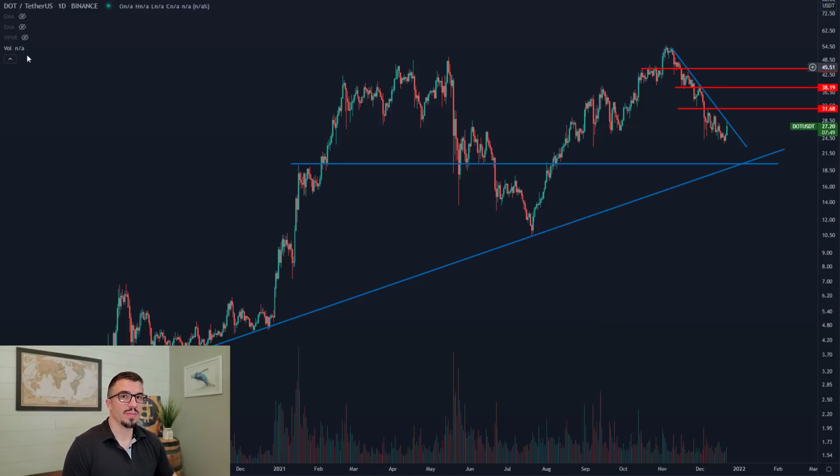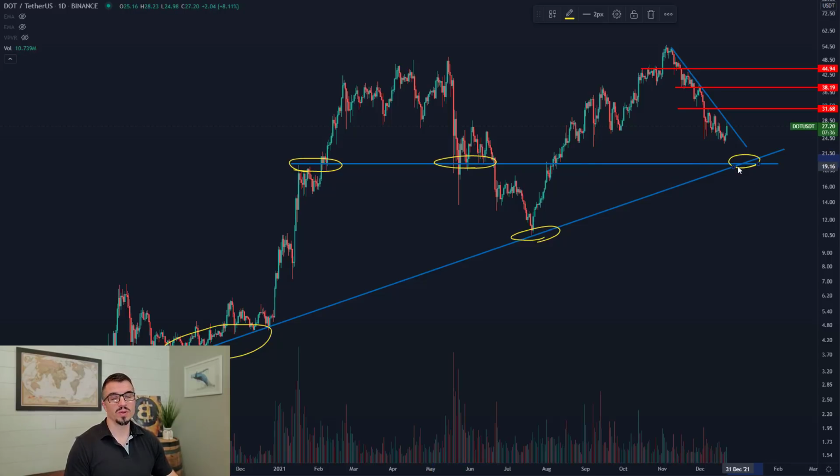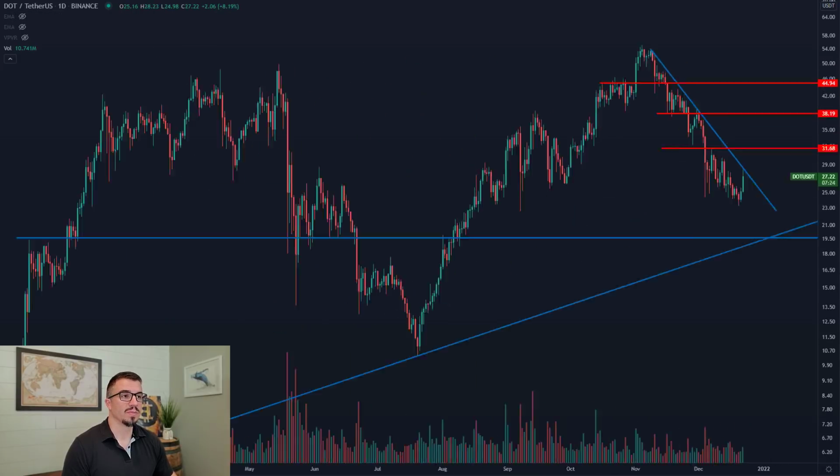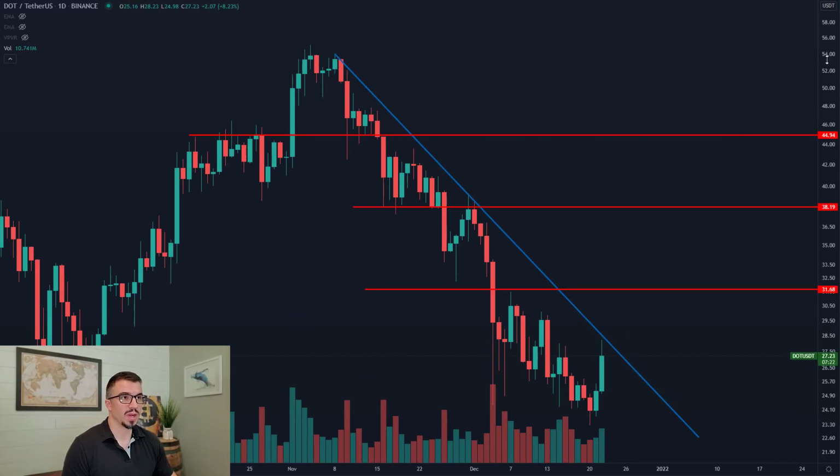Now, you can see back here, we have this trend line off of these lows, connects with the July low, and we also have a horizontal area right here through $20. Okay, so if we got that move down here, this is a confluence of support where I would want to buy. Now, it's not to say that we will see DOT move that low, but if we did, I'm certainly a buyer.